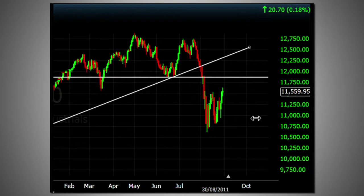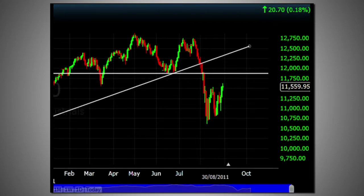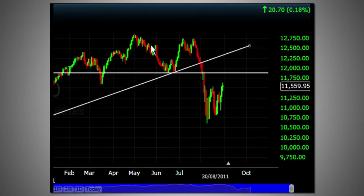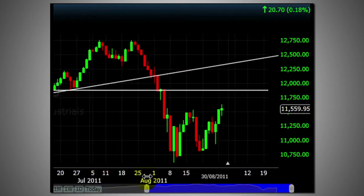Now we're looking at the Dow Jones Industrial Average chart. This is a daily chart, and what I wanted to talk about is a bear flag forming on the market. Very, very exciting patterns are forming right now. We're looking at a bigger time frame, but let's zoom this out a bit so we can get a closer look and show you what's going on here.